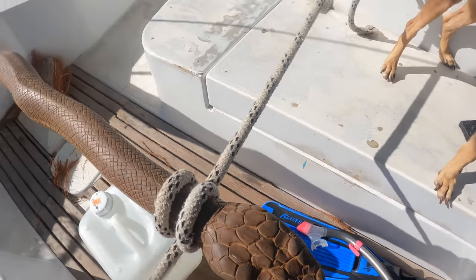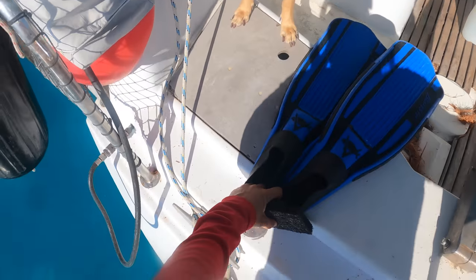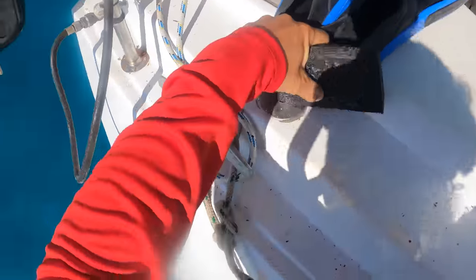I can smell him. Last night, we sailed until we just ran out of wind. Ravi literally dropped the anchor down. And now it's pretty rolly. And I'm gonna take this time to jump in the water before the wind comes up again.